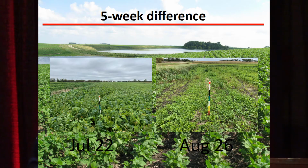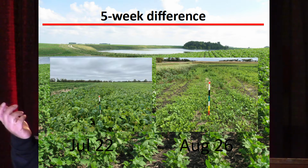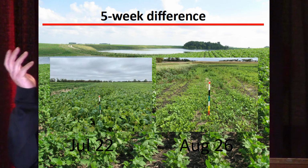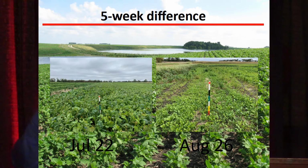And then here, okay, that was the 7-day difference. So I continuously broadcast cover crops on this plot every 7 days for about 6 weeks, I think it was. And so here's the difference of 5 weeks, and what that made in growth. And this is why I'm telling you that the drill should be right behind the combine, okay? If you want significant growth, the earlier that cover crop gets in, the more advantage you get. Because we all know that a day in late October is not the same as a day in late August, right? They're not the same days.